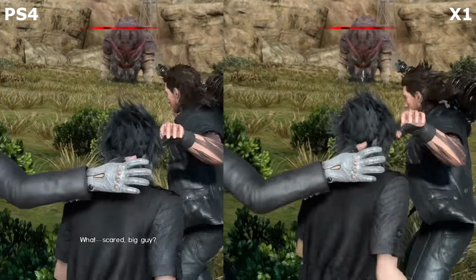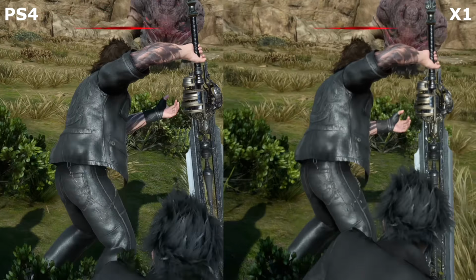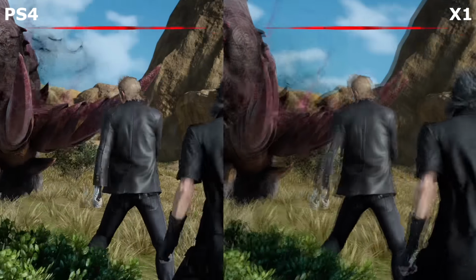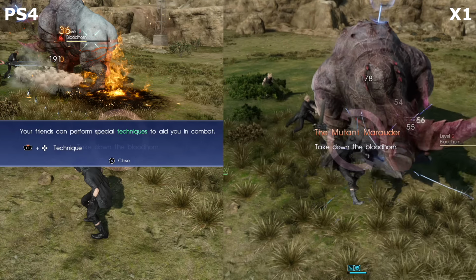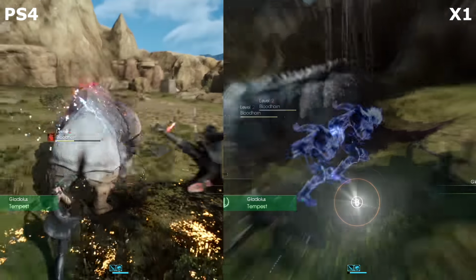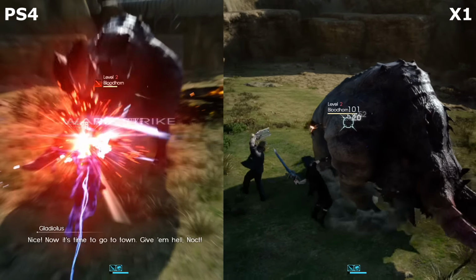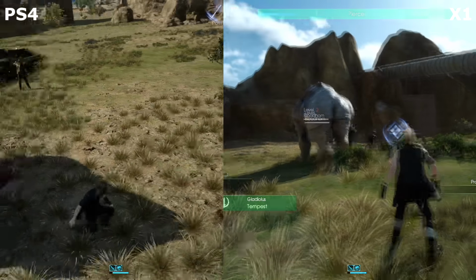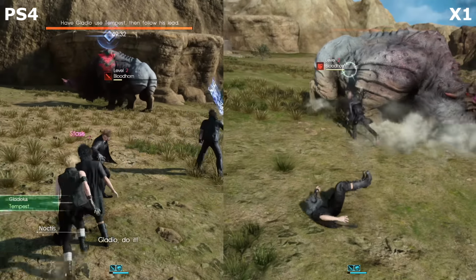Wait a sec. What? Scared, big guy? You ought to be too. Thing's vicious. You sure? Looks tame to me. Yeah. Look out! Nice one. It's not over yet! Ready for round two? Gladio! Nice work, Gladio! Pronto! Nice! Now it's time to go to town! Give them hell!